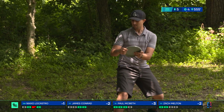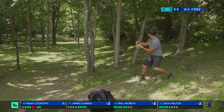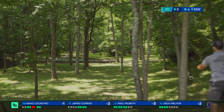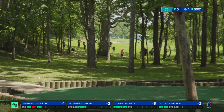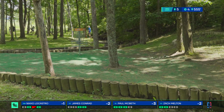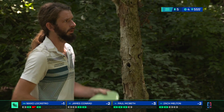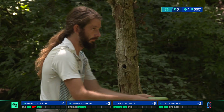He doesn't even have a good second shot from there. I mean, he might be close enough to be able to jump putt or something, but it's still not going to be his favorite angle going into the green. And McBeth navigating that bunker so well. What an impressive approach up to the green. He is safe 20 feet away from the birdie.